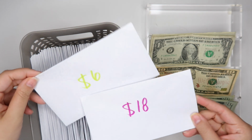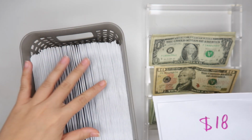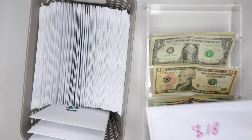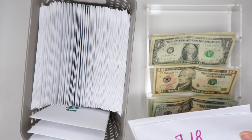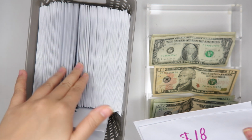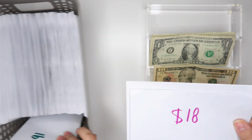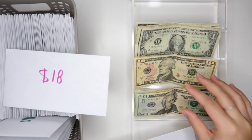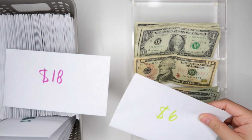So I have to stuff these, but I also have to pull 4 more envelopes because it's just been that long since I pulled envelopes. I had a crazy week last week and I still have to pick this week's. So we're first gonna try to stuff these first. Just so you guys know, this is unexpected income, which is why I decided to just stuff these envelopes.